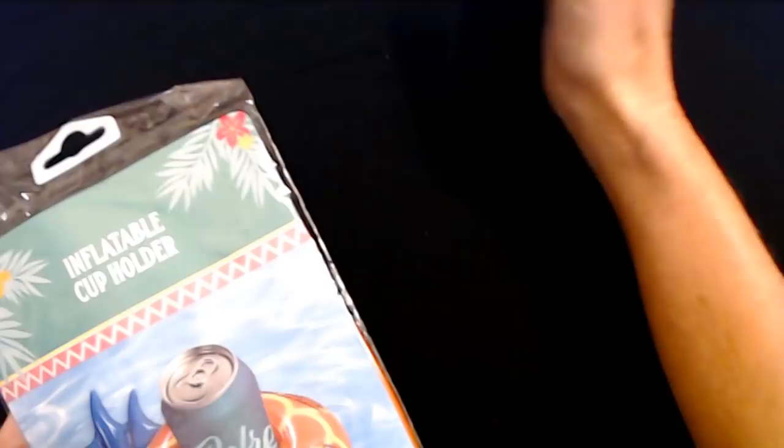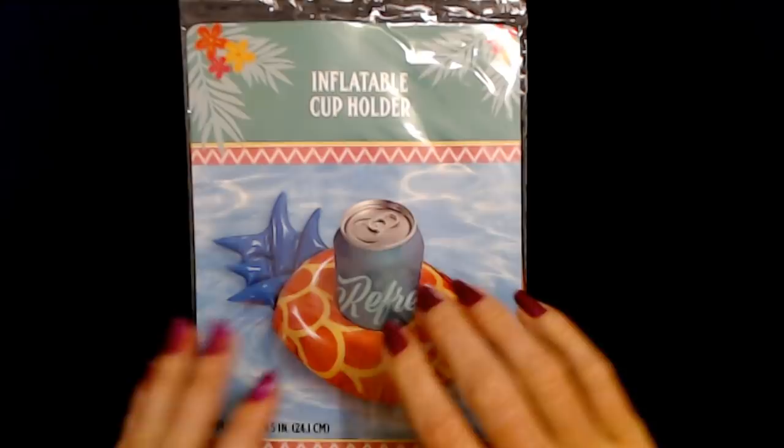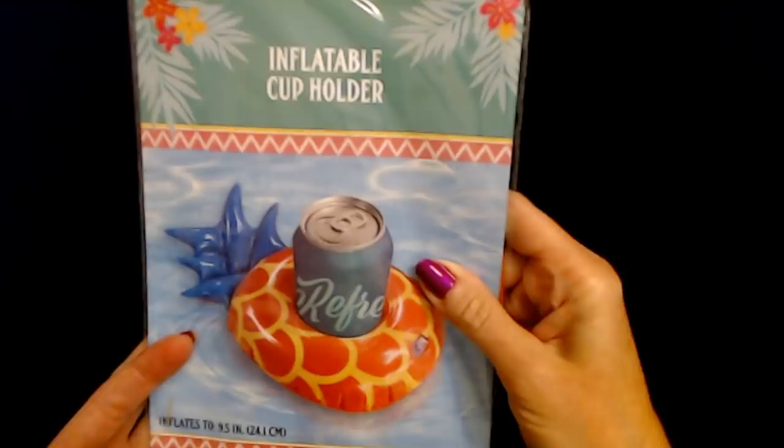Next, we have a cute little thing. This really only has a couple of circles. I thought it was cute. It is an inflatable cup holder. I found this at Dollar Tree. See, it looks kind of like a mutant pineapple. It's like you crossed a snake and a pineapple.